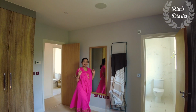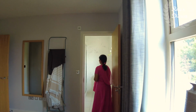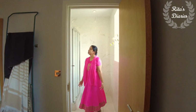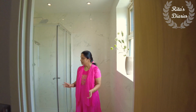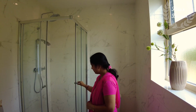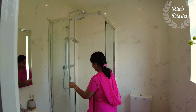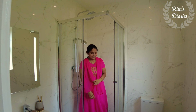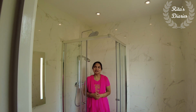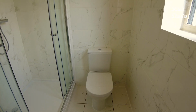Now before leaving the master bedroom, let's cover the ensuite. We have the walk-in shower, water closet and a sink here. There's also a window towards one side, so plenty of light as you can see. When you actually visit a show home, you can check whether the walk-in shower is suitable for you and your family members' size, or else you can go for a bigger one. Overall, a decent bathroom with good space.